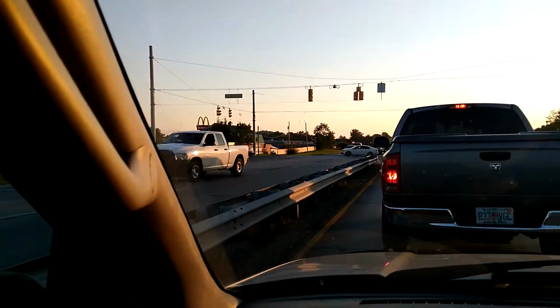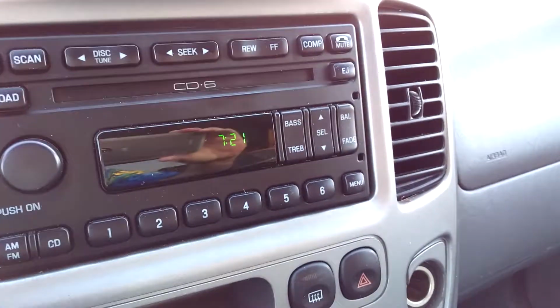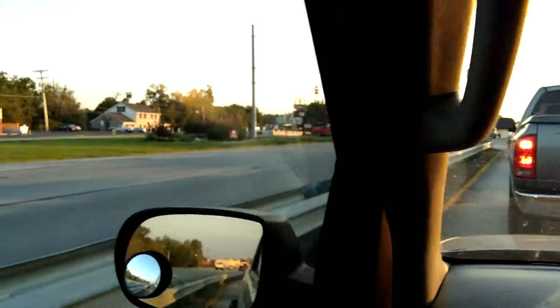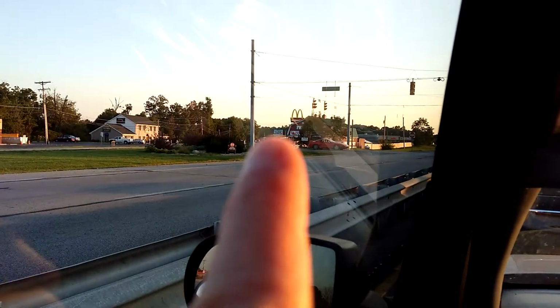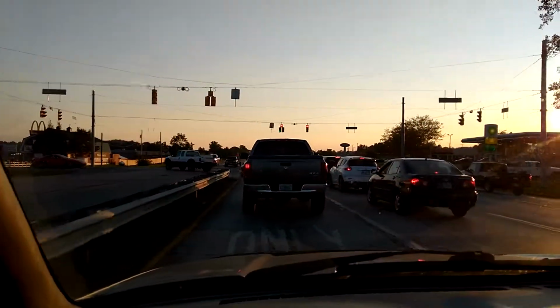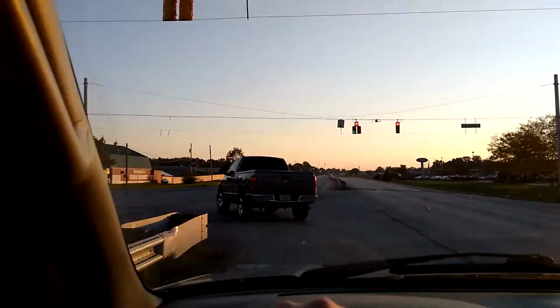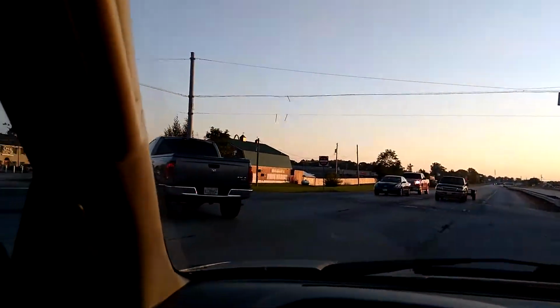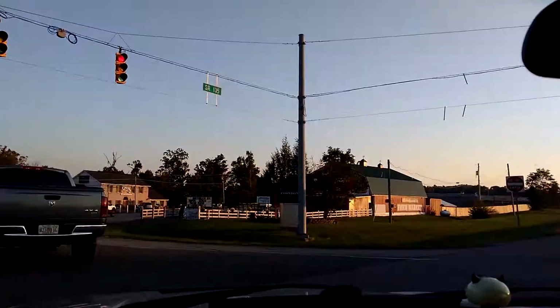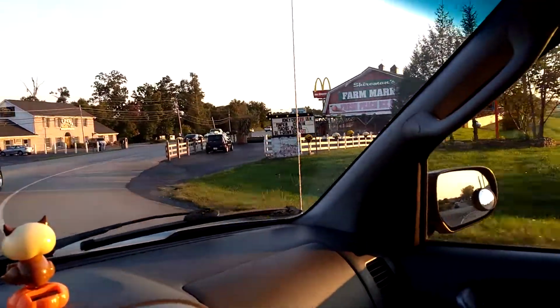Alright, so it is September 15th, 2017, about 7:21 p.m. And there's the McDonald's restaurant in Corydon, Indiana. As you can see, I'm at the traffic light. And I'm going to show you the progress on this McDonald's restaurant.